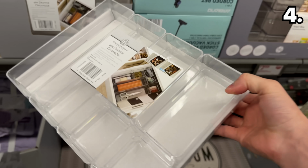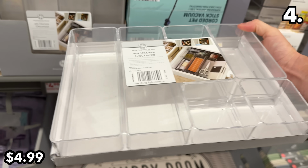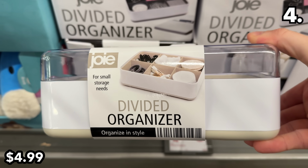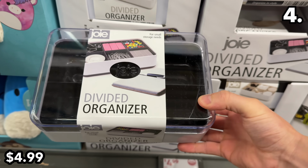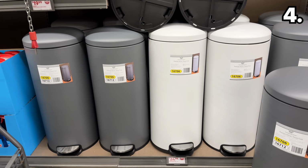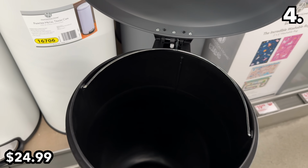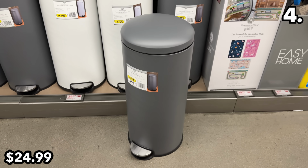Your junk drawer could meet its demise if this 6-pack drawer organizing solution is purchased at $5, although this divided organizer at $5 from the Joy brand with multiple color options would certainly fit the bill. This painted metal step trash can at $25 in a gray or stone color is remarkably priced given the soft close lid and how expensive the alternatives can be.